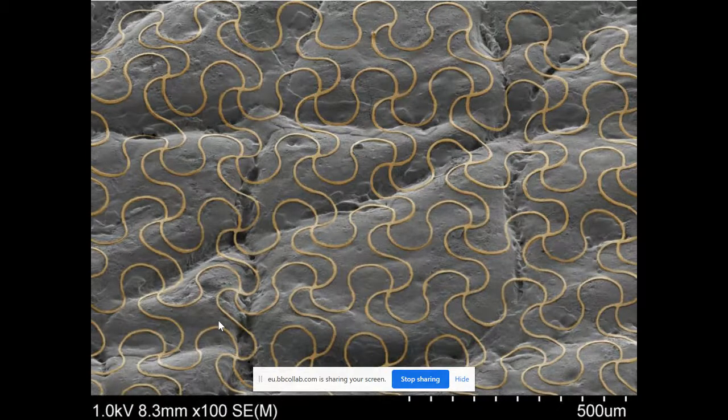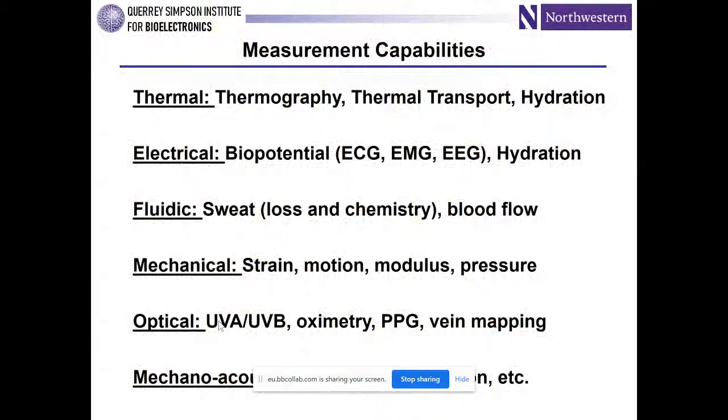You can see how that kind of mesh type geometry allows for great contact over all except for the most challenging regions of topography. And that's good from the standpoint of interface adhesion, but also from the vantage of measurement fidelity, because it really reduces measurement impedances, whether you're doing thermal, electrical characterization, or other forms of sensing where the skin is serving as a window to underlying physiological processes.